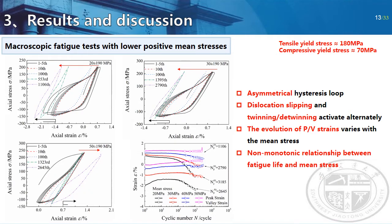When the positive mean stress is lower, both the peak and valley stresses exceed the corresponding yield stresses. Thus, dislocation slipping and twinning-detwinning will occur alternately, and the hysteresis loop becomes obviously asymmetric.